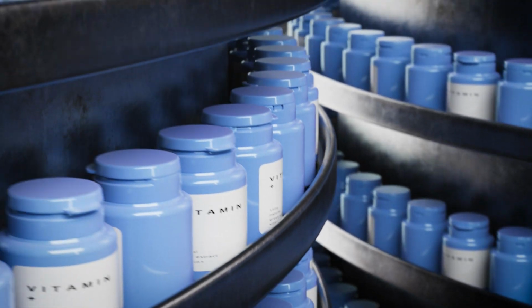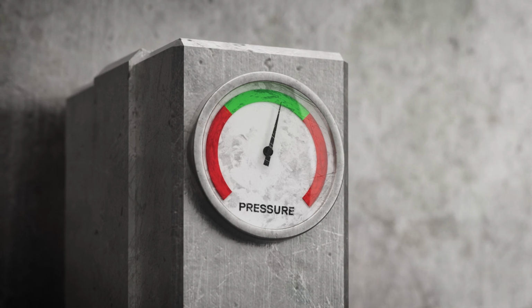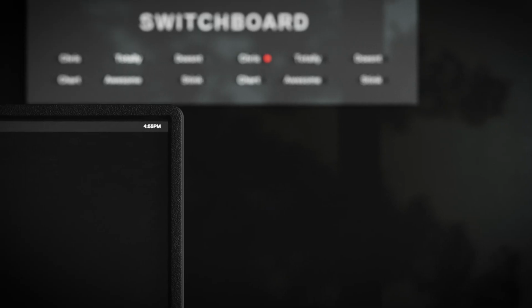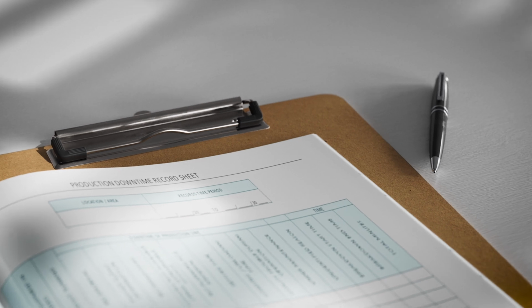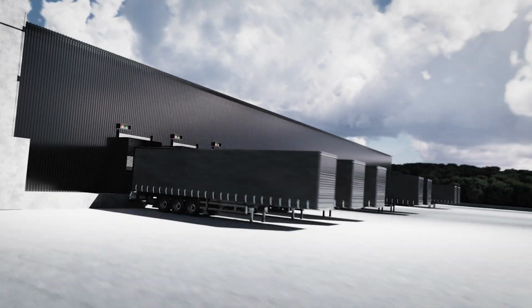In today's fast-paced world, every second counts. But without real-time insights, your operations can suffer. Unexpected downtime, inefficiency, and lost opportunities. Manual monitoring and isolated systems can't keep up with the demands of modern manufacturing, but it doesn't have to be this way.